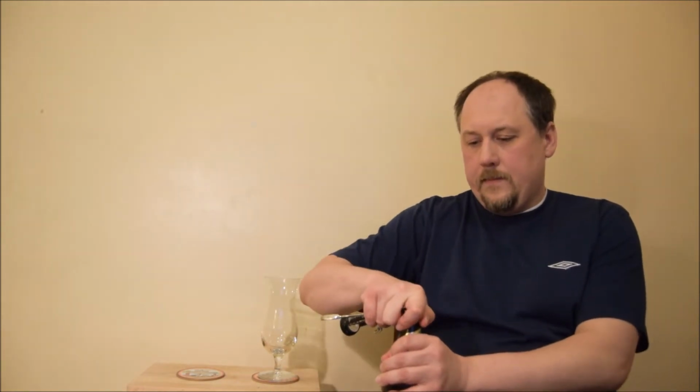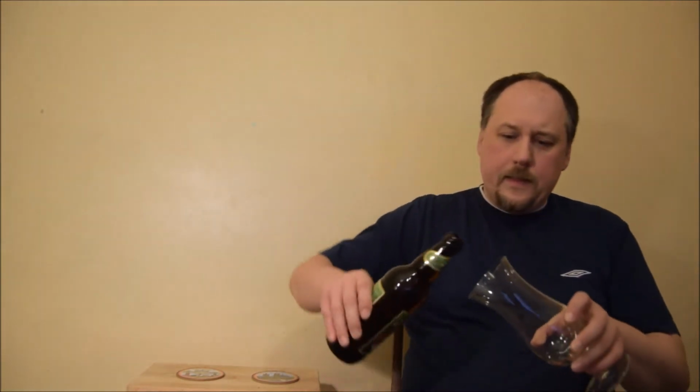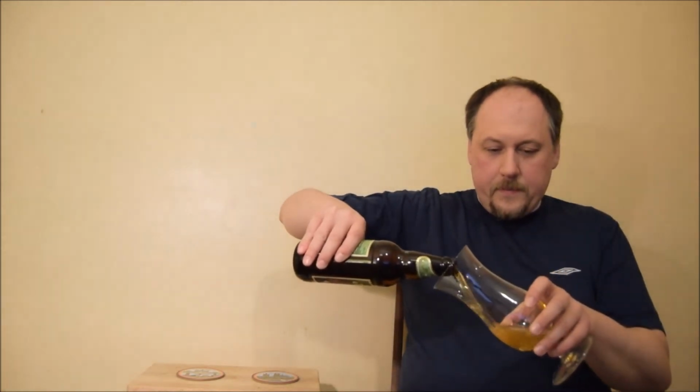Okay, so let's try it. Hoppy piney aroma, some maltiness. But it's not like, you know, overwhelming, explosive or anything. Maybe in taste.